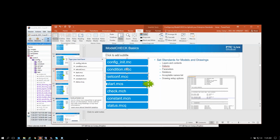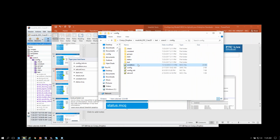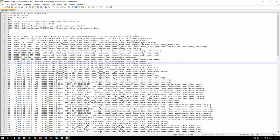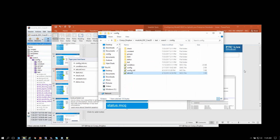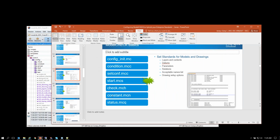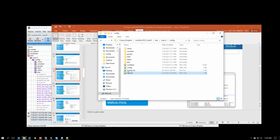Next portion, the set configuration file. This is pretty much out of the box for us, but it allows us to, or this file is not out of the box, I'm sorry. My example on the page was out of the box where maybe you want a heavy, medium, and light style. So from a ModelCHECK standpoint, that's some of the simpler files to start with. Some of the more complicated ones now, and what you need to have your discussions around your best practices, are going to be the start files and the check files.